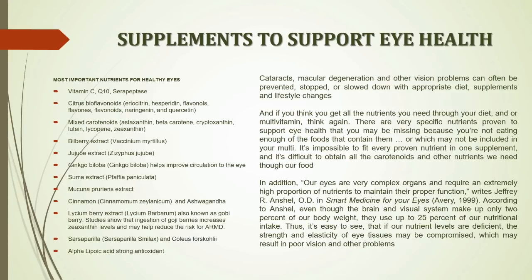And what you need to keep in mind is that cataracts, macular degeneration and other problems with your vision and your eye can often be prevented, stopped or slowed down with an appropriate diet, supplements and lifestyle changes.